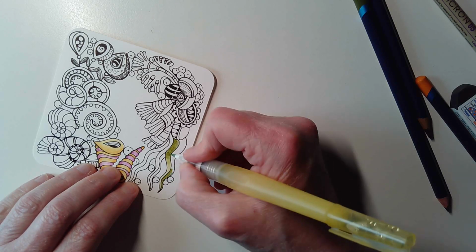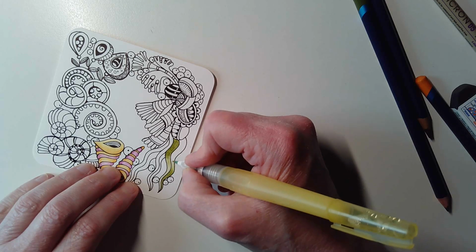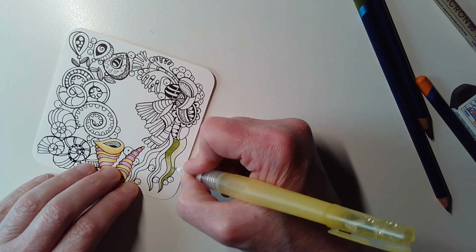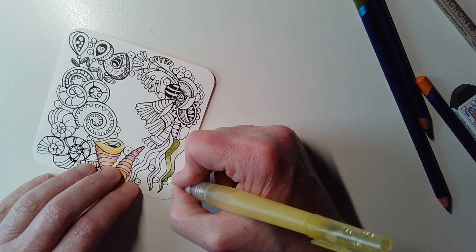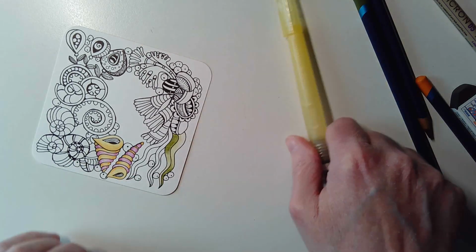As you can see, I've activated the colour at the bottom, trying to keep it fairly smooth. Here I'm activating it at the top and I'm just blending that colour down, and we get a very light colour towards the bottom. May need a bit more colour. That'll work fine.